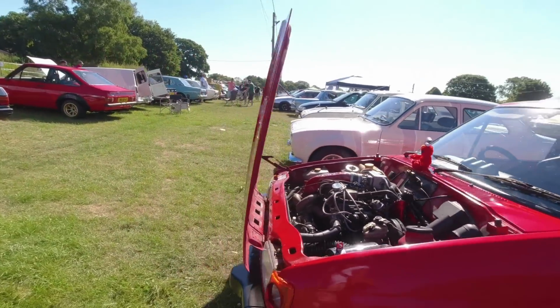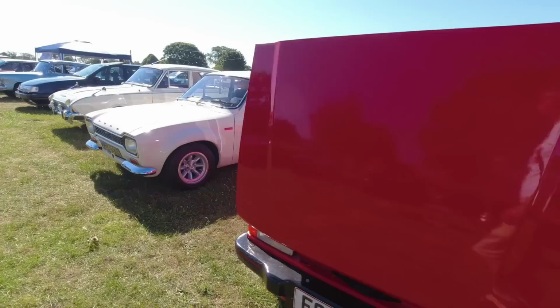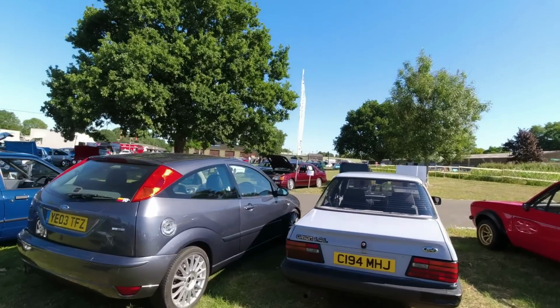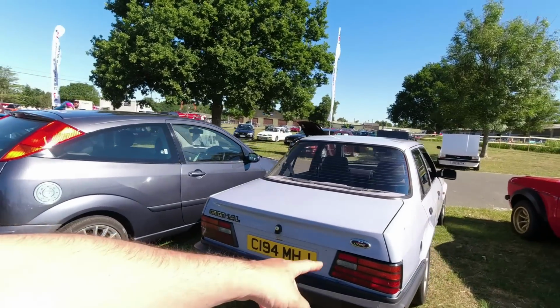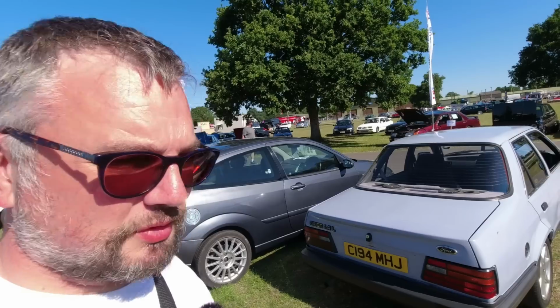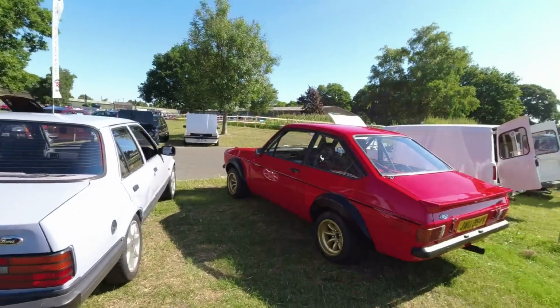For a start, I had full indicators and not an intake. How cool is that? What? Yeah, and another Orion, this one a Mark II based on the Mark IV Escort. Slightly different rear light design. Apparently interchangeable with Ford Cortina rear lamps. The last version of Cortina.